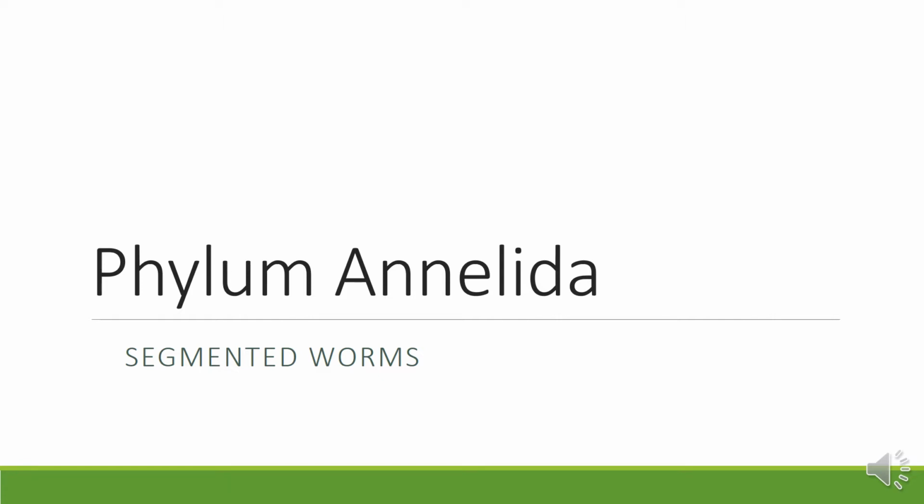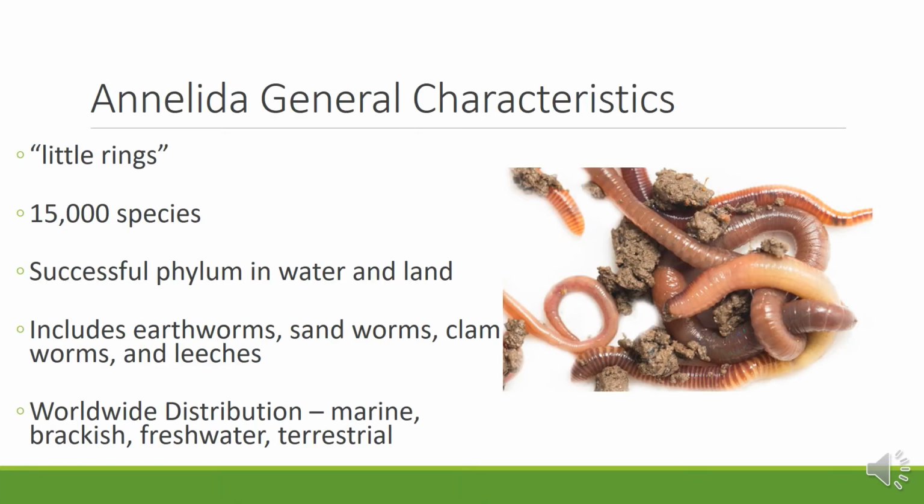We're going to start our discussion on Phylum Annelida, the segmented worms. Annelida general characteristics. Annelida means little rings, and these little guys have little rings all over their body. Each little ring is a segment. There's 15,000 species of Annelida. They are a very successful phylum in both water and on land. They include earthworms, sandworms, clamworms, and leeches. And they have a worldwide distribution.